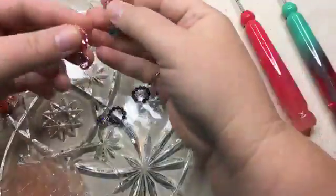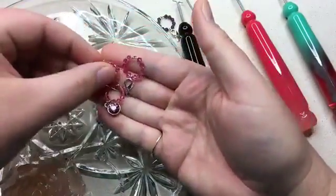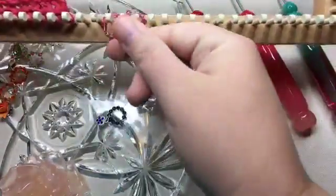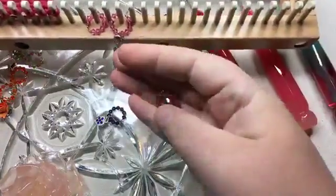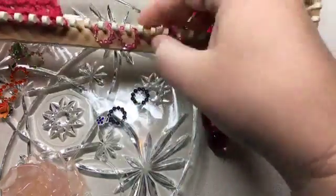And then we have the National Breast Cancer Foundation. See how the ones without the dangle on them fit on the pegs nicely, just like that. Here are your ones with the dangle. Isn't that nice? So just so you know how they fit on the pegs.